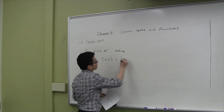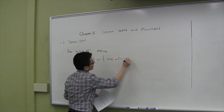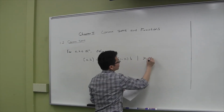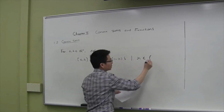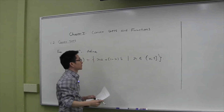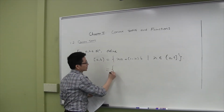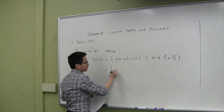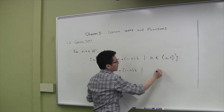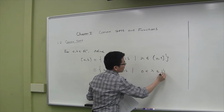This interval contains all elements of the form lambda A plus 1 minus lambda B, where lambda belongs to the interval 0, 1. Here, 0 is excluded, so it is just the set of all elements of the form lambda A plus 1 minus lambda B, where lambda is strictly greater than 0 and less than or equal to 1. Okay.